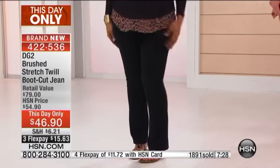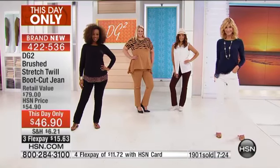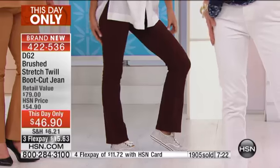Rocky just told me espresso is actually now going to be the first to go. Only literally a handful in each size left in the espresso.